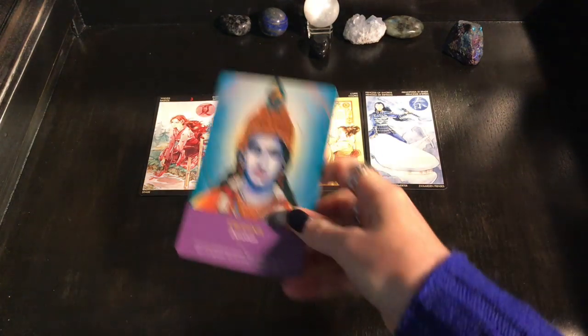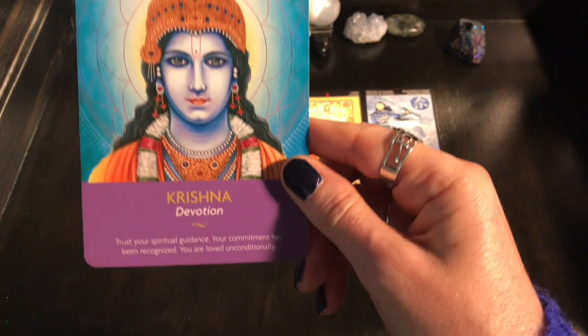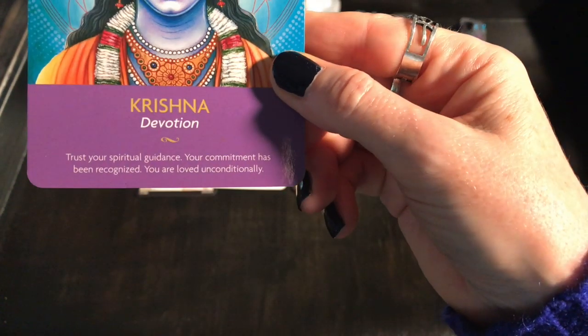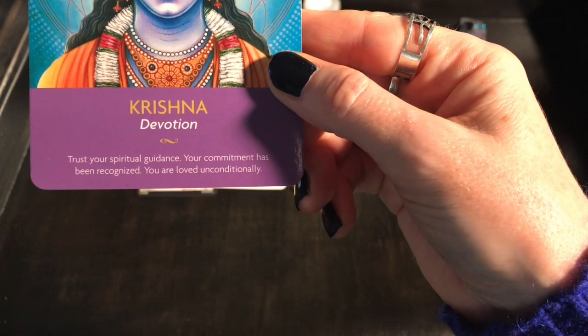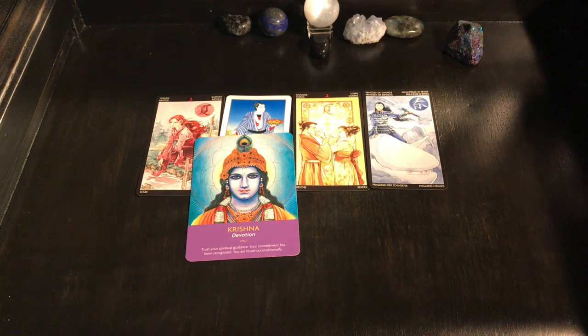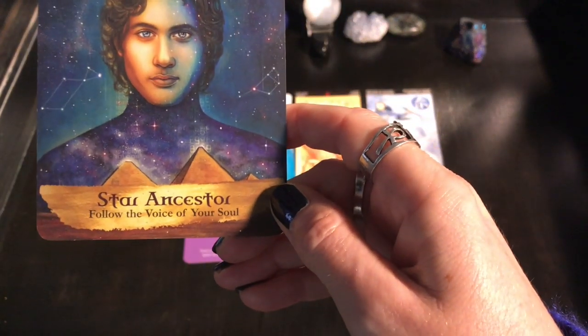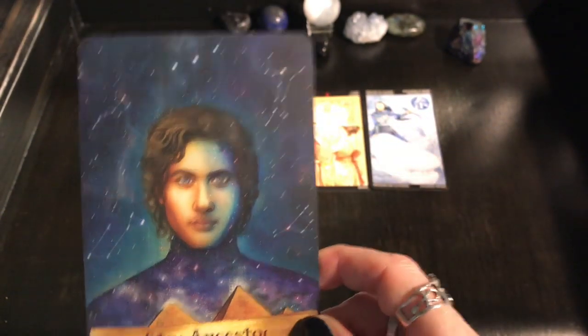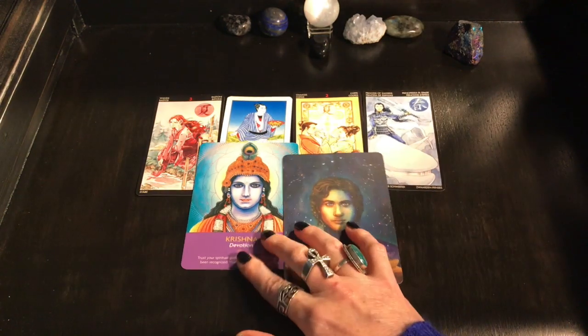Wow. Okay. We have Krishna, which is devotion. It says, trust your spiritual guidance. Your commitment has been recognized. You are loved unconditionally. Okay, we have Krishna. And then we have this one. Oh my God. Star Ancestor: follow your voice, the voice of your soul. Definitely some of you are starseeds, okay?